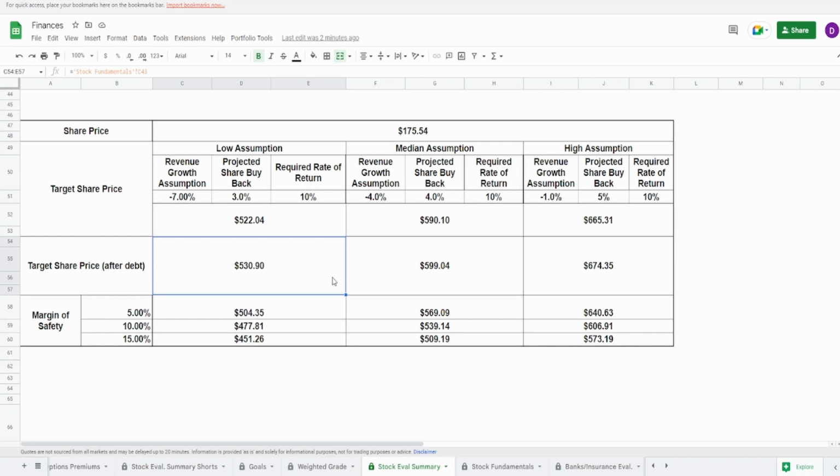So from this one, I just think it's too difficult. I do like my mining companies. I do like my material companies. But I just think this one is a little bit too difficult for me.